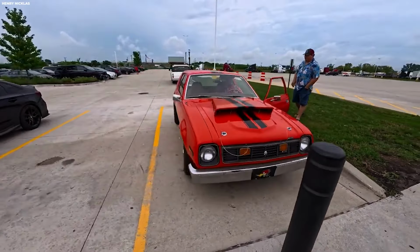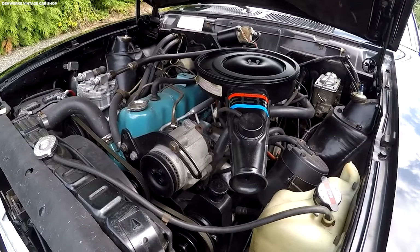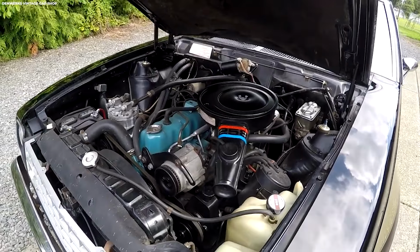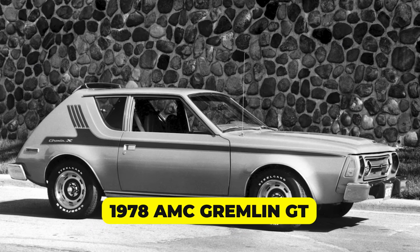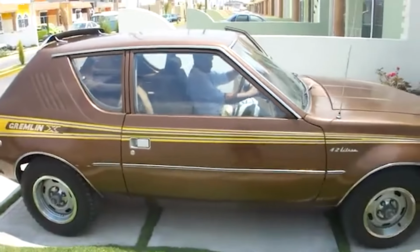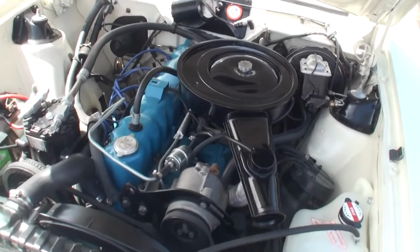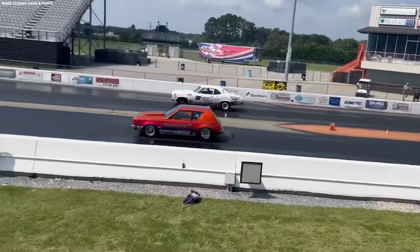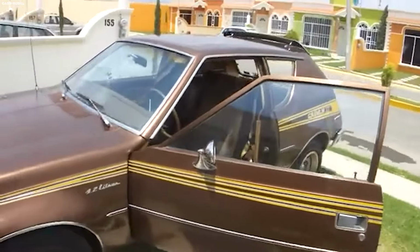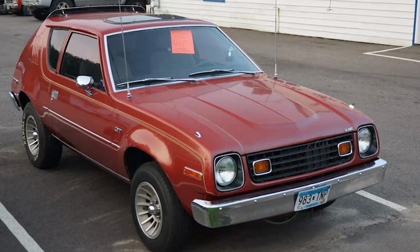Most have been forgotten, with the few survivors either restored as oddities or modified with engines that finally give them some real power. The 1978 AMC Gremlin GT proves that even the oddballs of the muscle car era weren't immune to weak engines. It's a car that looked ready for a drag race, but barely had the power to keep up with traffic, earning its spot high on this list of disappointments.